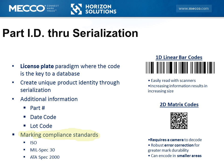So those are some of the things that we'll work with customers on in this first initial step. We'll work with them on what information they want, what compliance standards they need to meet, and then how we put that information into a form. Is it human readable? Is it barcode? Is it both? Those are really the three things that we'll work with those customers on in that first stage.